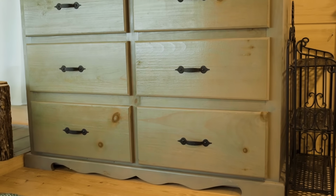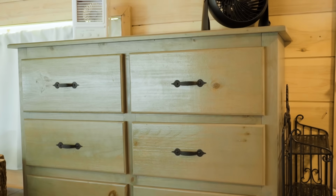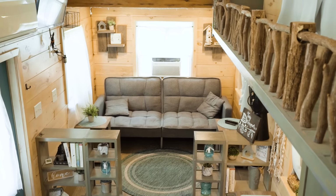I did put a big size dresser up here just so I could fit most of my clothes, but it is plenty of storage in all of these. I did have to downsize my clothes when I went tiny to make them all fit.